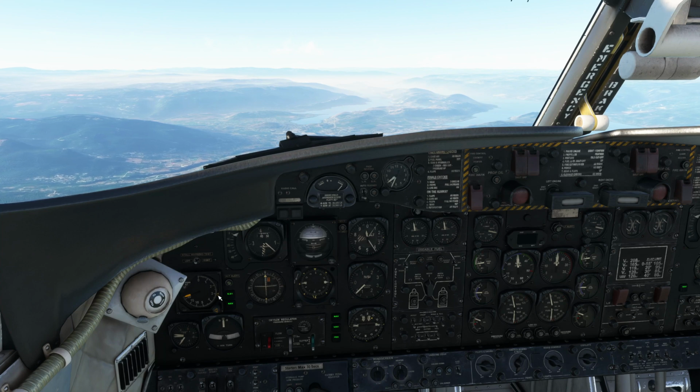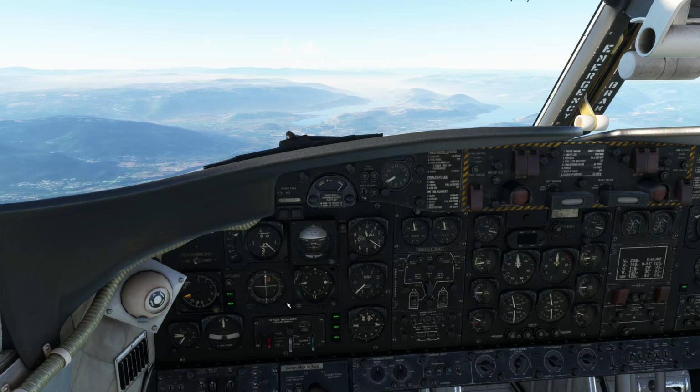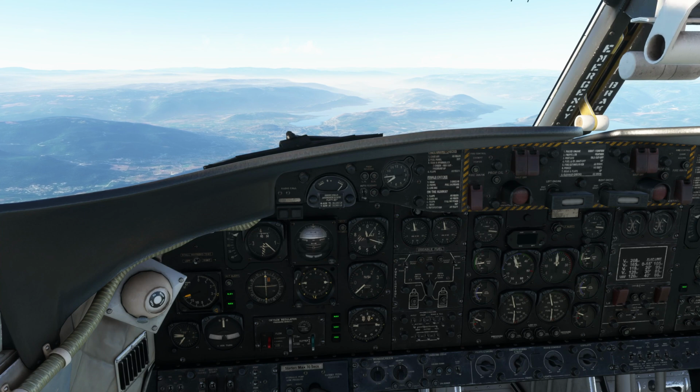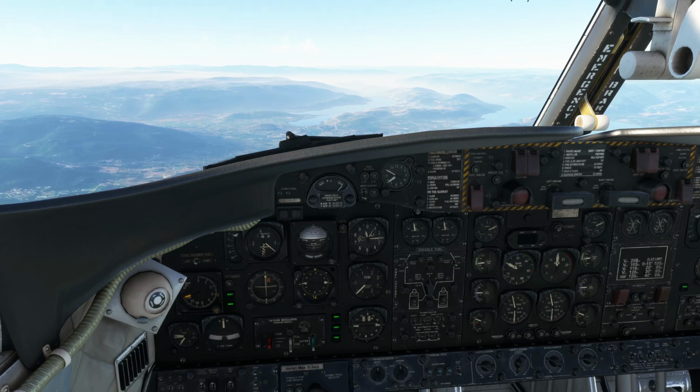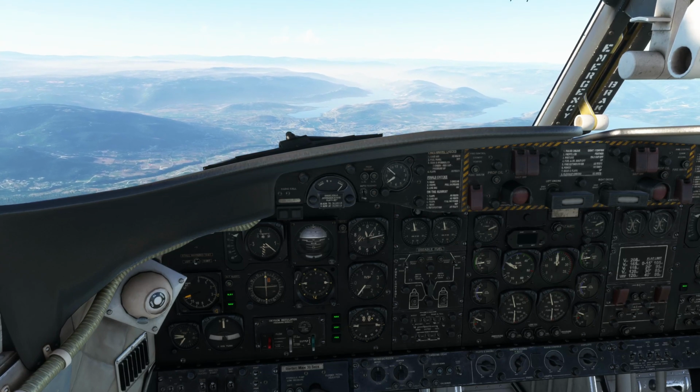We've set 300 feet above ground for our radar altimeter. We'll see how that goes. So we're still a bit high. I want to be at 5,000 feet. So we're going to bring the power back now to 20 inches. And we're going to bring our descent rate down to 1,000 feet.